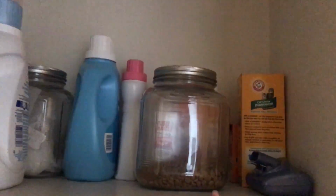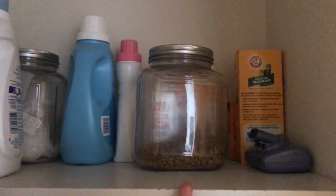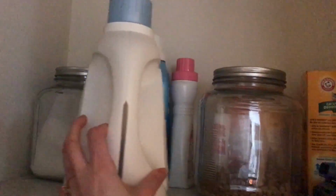I definitely recommend hanging up your brooms and mops if you haven't done that yet, if you have limited space. And I also really love having pet food in clear glass containers. If you haven't tried that yet, I think it just looks a lot cleaner and everything just looks a little fancier. So that's one of the most recent things that I've changed in my organization routine, and I think it has a really high payoff.